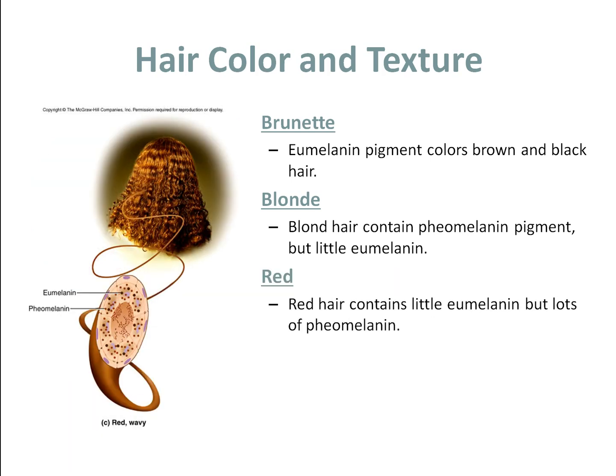Red hair contains very little eumelanin, so not as much of the brown-black pigment, but lots of pheomelanin. Remember I said that pheomelanin is kind of a reddish color, so it has lots of that pheomelanin in red hair. And you can see from this picture that the hair is more oval in shape, which results in wavy or curly hair. So the shape of the hair and the pigments that are produced, the melanin variants that are produced, both impact hair color and texture.